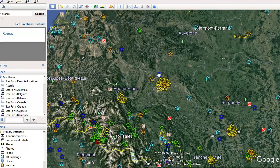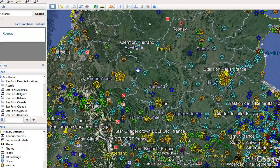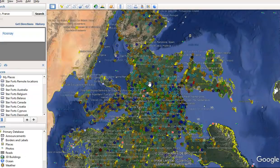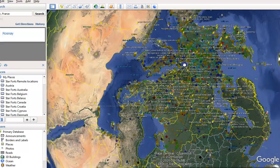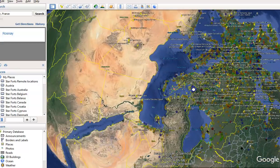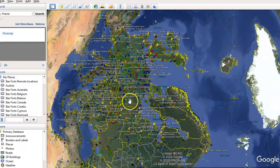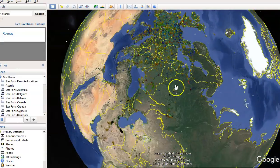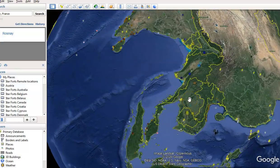And if you look in Wikipedia, they tell you there's about 20 or 30 of these things on the Earth. And as you can see, there's a few more. And they're everywhere. This is just Europe. They're in the Americas. Found a few in Australia. But they want to tell us all that all of these star forts were built by the Spanish and French between the 15 and 1700s. And they're literally everywhere. And of course, Google trying to hide most of them, no doubt.